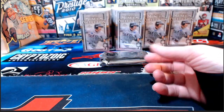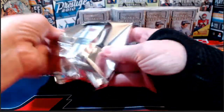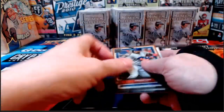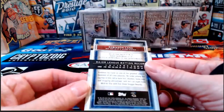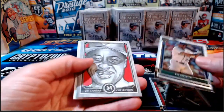Well, Spry, it is indeed a case hit, but since we were opening loose boxes, there was, of course, no way to know if we were actually going to get a case hit or not, right? So a little bit of good fortune for us there. Not only that we got it, but also that it's Koufax. So pretty sweet. Our parallel is Robinson Cano for the Mets, and here comes our base.